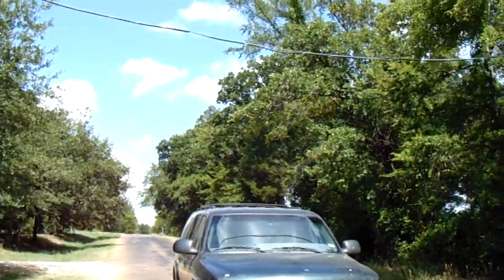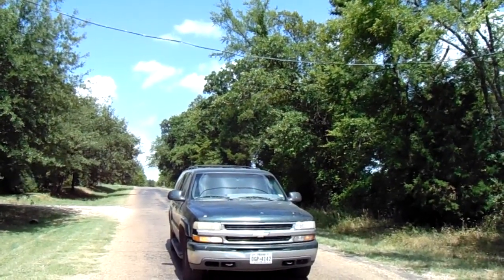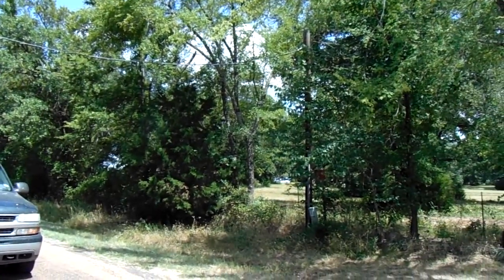Stop. There. And that's actually not quite as low as it was on Friday, because like I said, he went over here and he tried to straighten this pole.